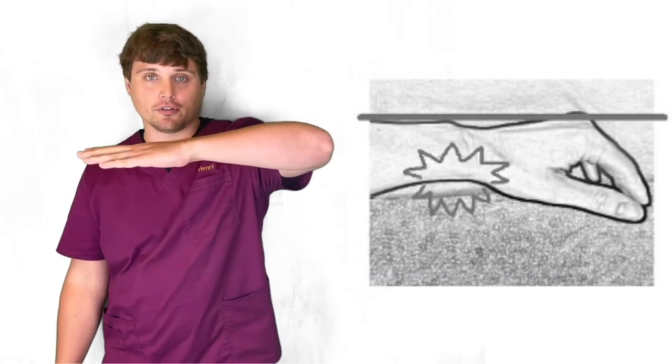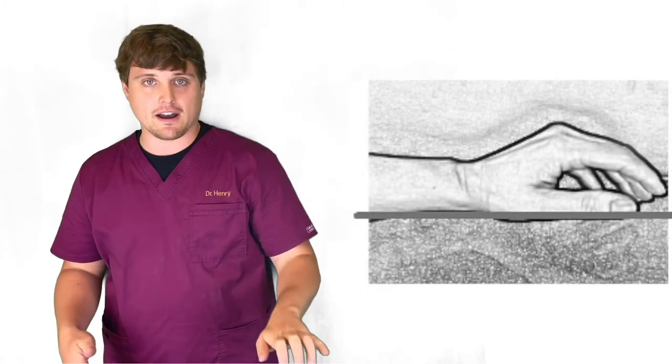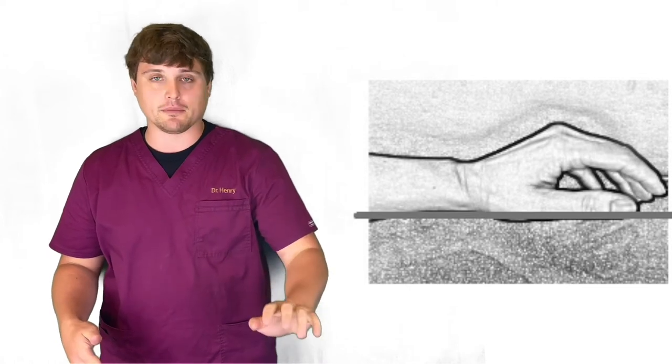And for my PC gamers out there, I'm gonna talk about mouse positioning. So some people think that this is true neutral for your wrist, but actually you need to cock that wrist up slightly. So make sure you're not overbearing down onto that mouse. You wanna keep your wrist at neutral.